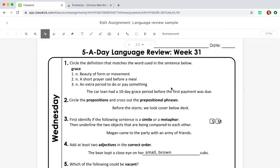So for number 1 on Wednesday, it asks you to circle the definition that matches the word that's used in the sentence below. So the word in this case is grace. It's here in bold letters. And the sentence that they're referring to is down here in this sentence. The car loan had a 10-day grace period before the first payment was due.